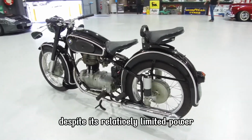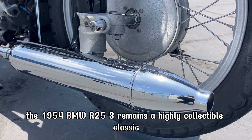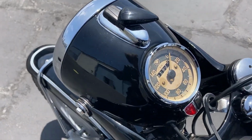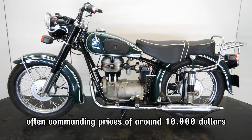Despite its relatively limited power, the 1954 BMW R25-3 remains a highly collectible classic, often commanding prices of around $10,000.